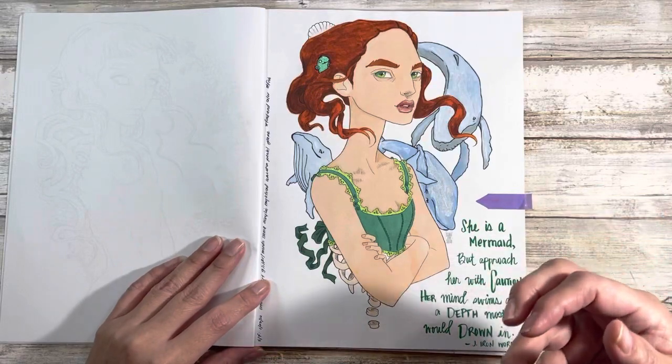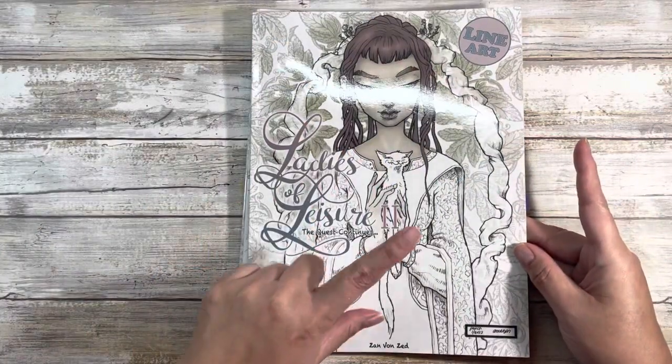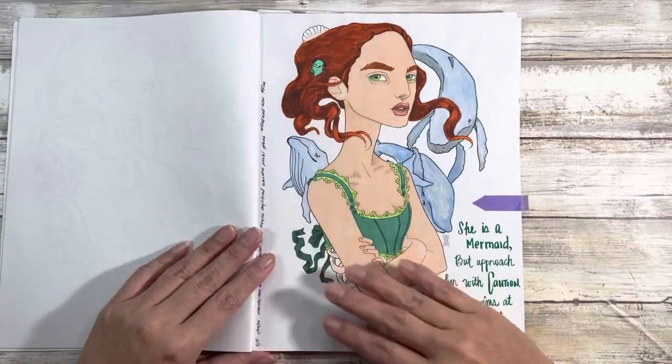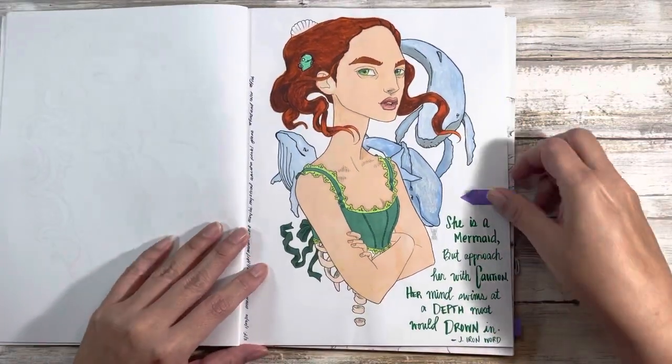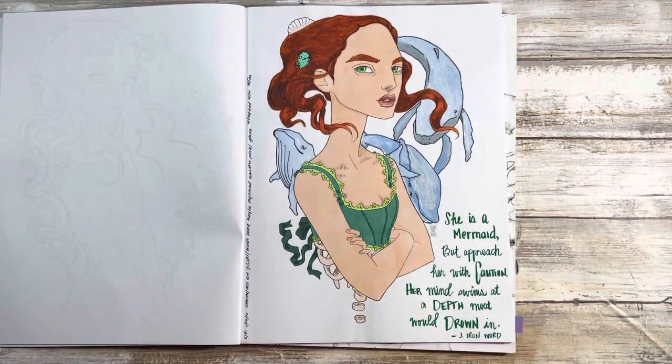But I love Zan Von Zed's work. This is Ladies of Leisure 2, the line art version. But yeah, I find it very striking. And because, again, there's a lot of white space, the quote on her page is, she is a mermaid, but approach her with caution. Her mind swims at a depth most would drown in. And that's J. Iron Word.